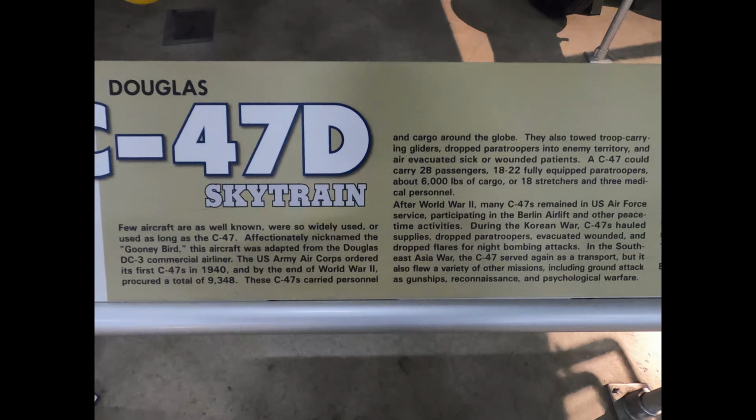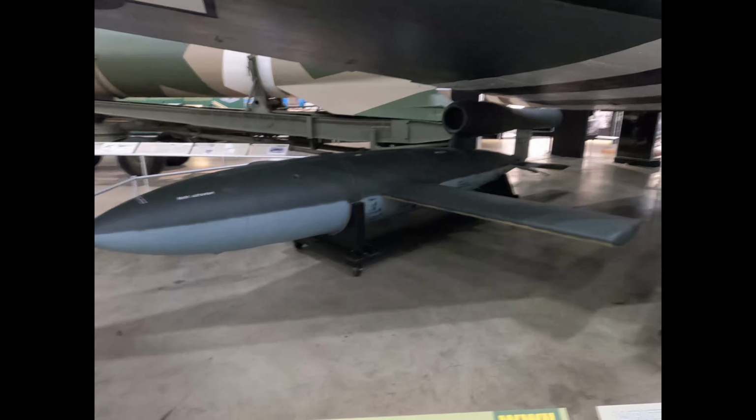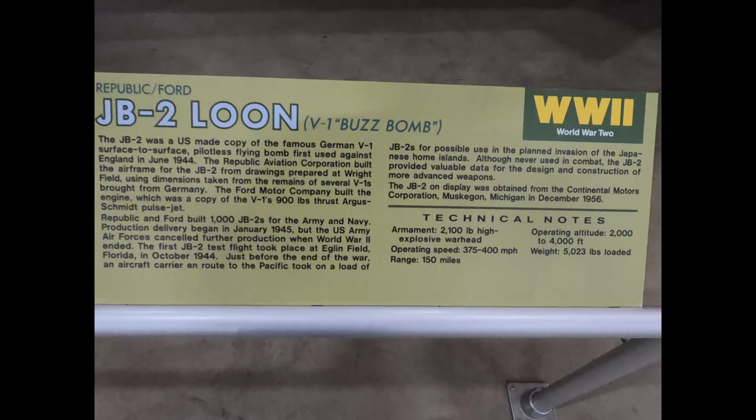C-47D. Don't know anything about this. Pause it to read it. There's a drone. Yeah, so there's actually drones all the way back to World War II, apparently. Look at that thing. JB-2 Loon. Buzz bomb. U.S.-made copy of the famous German V-1 surface-to-surface pilotless flying bomb used against England.